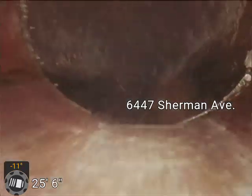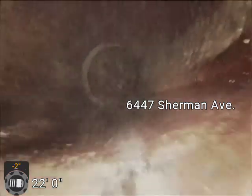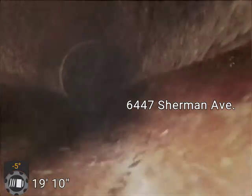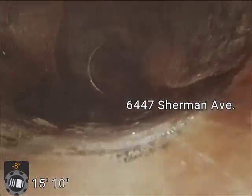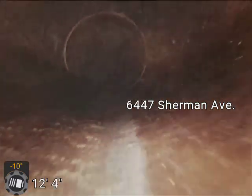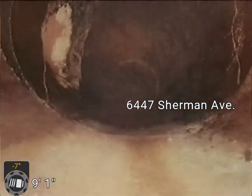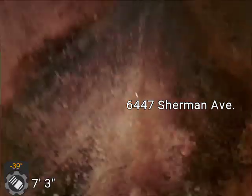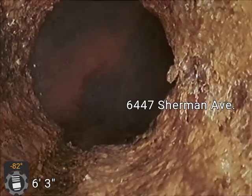But other than that spot, the line looks really good. All the clay looks like it has nice and tight joints, and I haven't seen any structural issues other than obviously that spot at the bottom of that 90. And so I will put on the report also, I will mark about that belly at the base of that turn down, and again, that should not be the responsibility of the homeowner, but I would obviously verify that with the sewer department just to be sure.